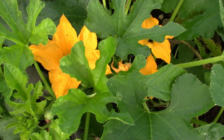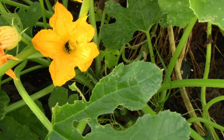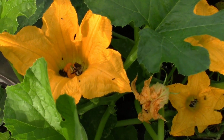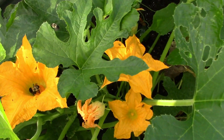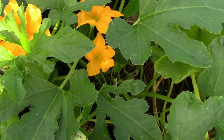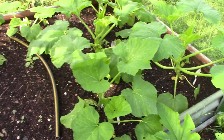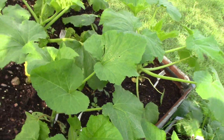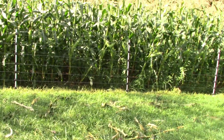Oh, hold on, we got a bumble. Check out a little bumblebee down here in the flower. Always a nice thing to see the pollinators out and about. There are two of them, at least. Dueling bumblebees. And then we have the yellow squash in here, and they are actually starting to put on buds. But that leads us to the corn and the nice mess that I made out here.